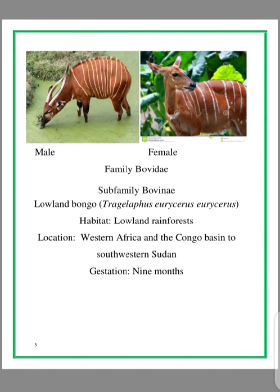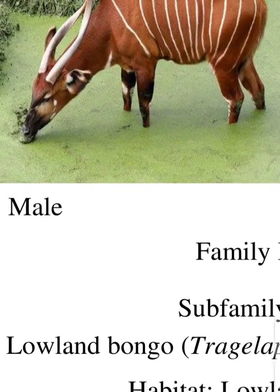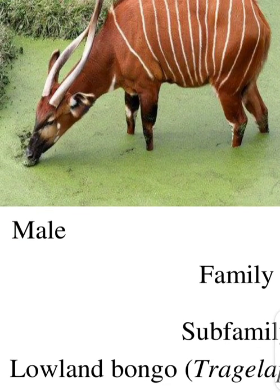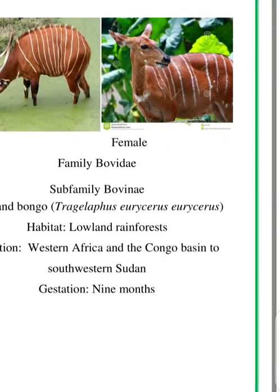And this is the lowland bongo, the Tragelaphus eurycerus, and it is a lowland kind of rainforest organism that is found in West Africa and the Congo Basin, and they are a little bit threatened. It has a gestation period of 9 months and is from the bovine family. It also has a unique horn, if you can see the way the horn is a little bit twisted. This is the female.